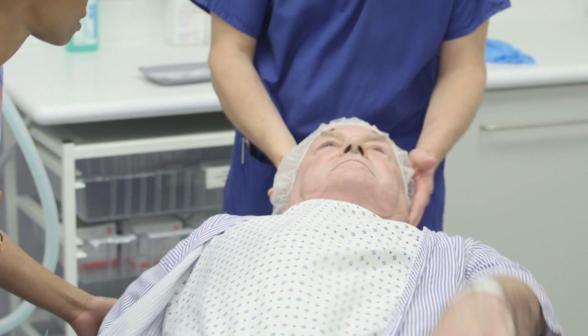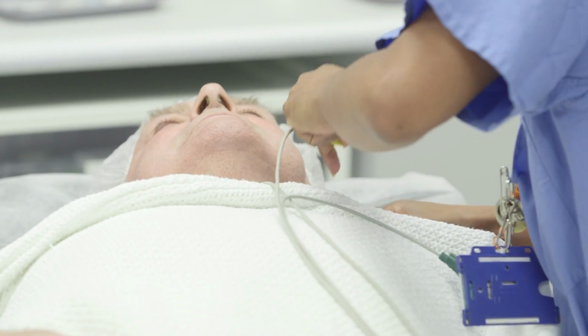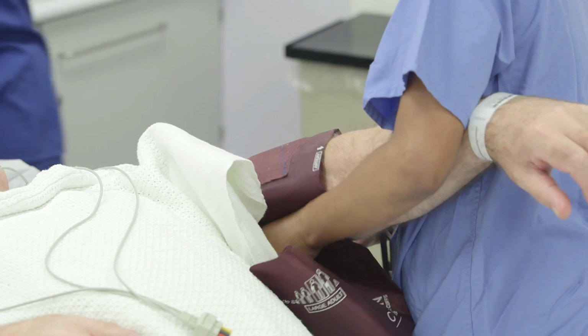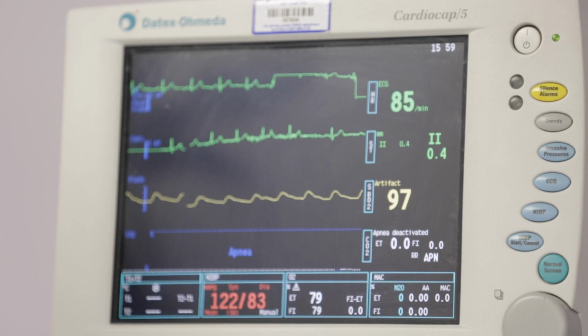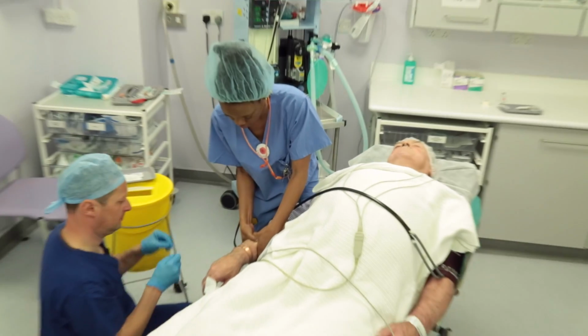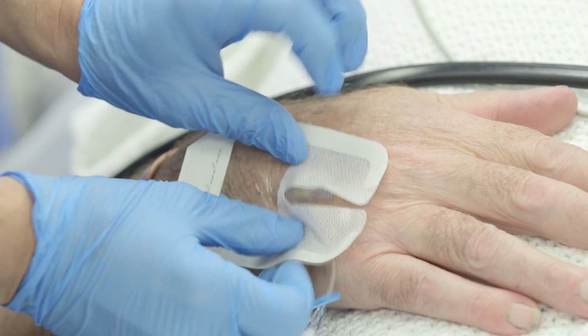The assistant will help you to lie on your back on the theatre bed and attach some monitors to measure your heart rate, blood pressure and oxygen levels in your bloodstream. A small drip will be placed in the back of your hand in order to give you the anaesthetic drugs.